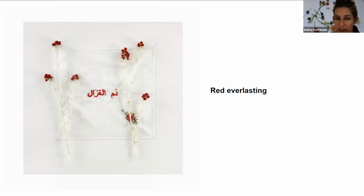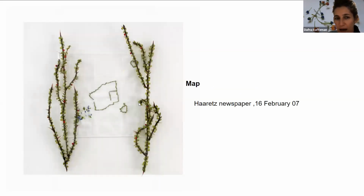And I realized that most of the women there were very professional embroiderers. I sent them handkerchiefs in advance with pencil drawings on them with text. And I asked them to embroider however they wished. So for example, this was the title, Red Everlasting in Arabic. When they got the handkerchiefs, they didn't know the meaning of the words. And when I came there, I combined the glass botanicals with the map.